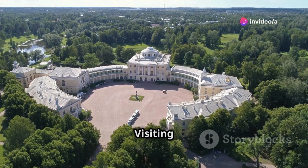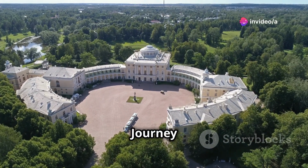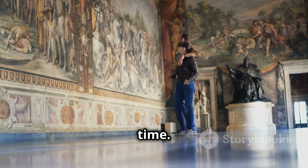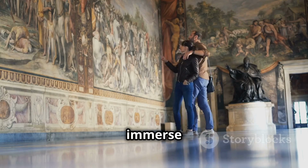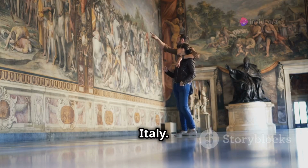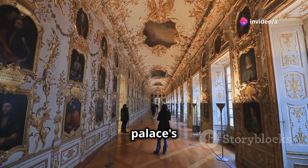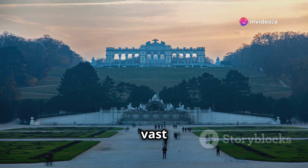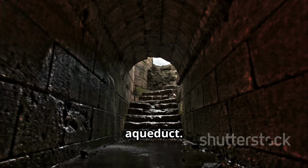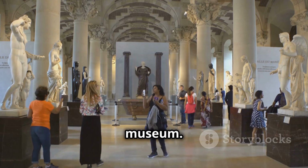Section 9. Visiting Caserta, a journey through time. A visit to Caserta is a journey through time. It is a chance to immerse oneself in the history and culture of 18th century Italy. Visitors can explore the palace's opulent rooms, stroll through the vast gardens, and marvel at the engineering genius of the aqueduct. The palace also houses a museum.